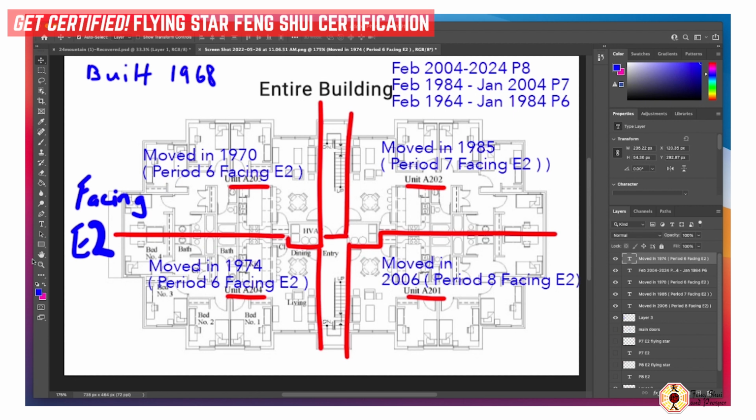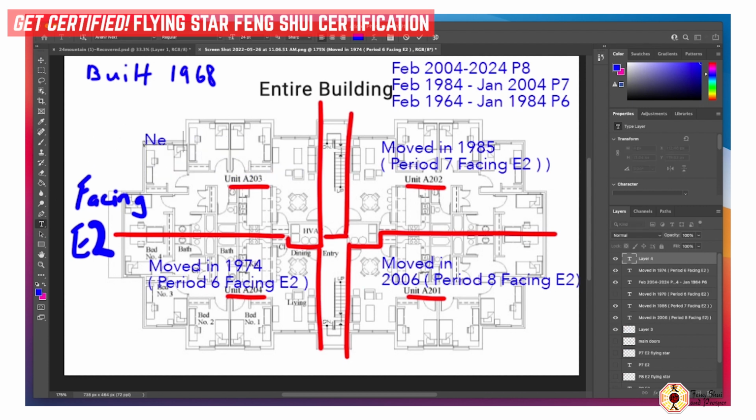I'm just looking at the chat here. Does the period change if you're not living continuously in the house? Yes. Great question. Let's say unit 203, they've been here since 1970. And they're like, you know what? I'm done living in a building. I want to go to a country house now. They moved out. And then new people move in, let's say this year, 2022. They become period 8 facing east 2.